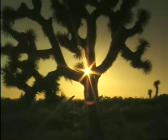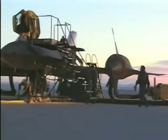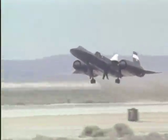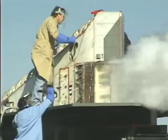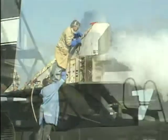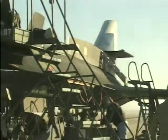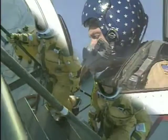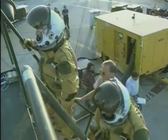At a remote NASA research center in California's Mojave Desert, a team of pilots and engineers are preparing for what one pilot has called the most dangerous thing I've ever done. The experiment they are about to do could expand our ability to fly into space, but if something goes wrong, it could cost the lives of the airplane's 2 crew members.